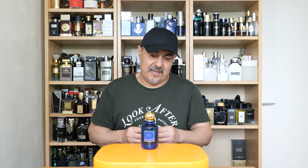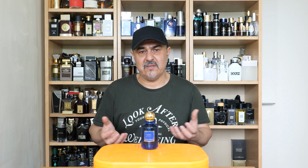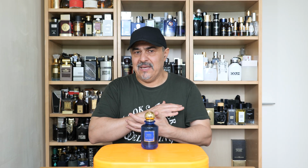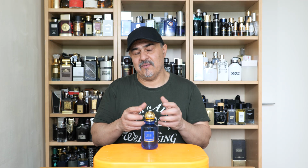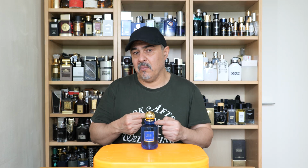In terms of occasion, this is superbly opulent. So very opulent. It's very well done. It's superbly gorgeous and is very well blended. It is perfumery to the highest places. Okay, it's one of the best perfumes in this category of rose, saffron, patchouli, and oud combo.